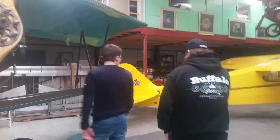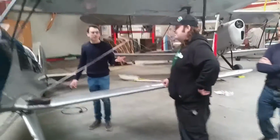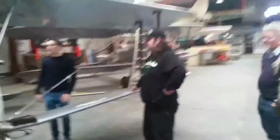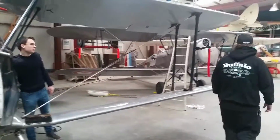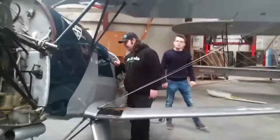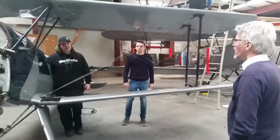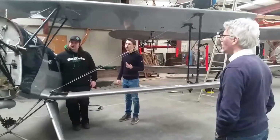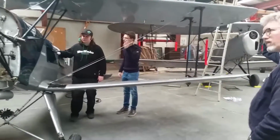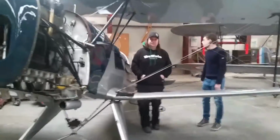How many people are working here? It's quite quiet today, but usually there will be about 30 volunteers. And if you feel the controls, they're really light. Full aerobatic, yeah. Many of the German pilots trained in this airplane before. Usually you have a smaller engine, it's only 100 horsepower. This one is 125. So it's even more.